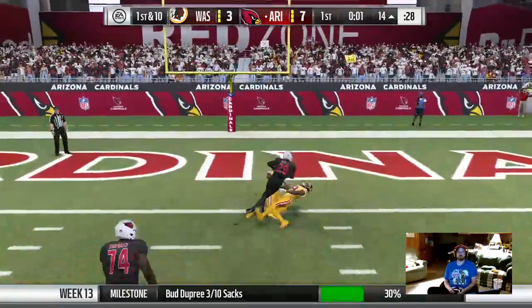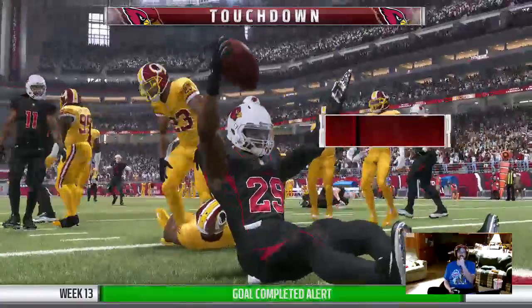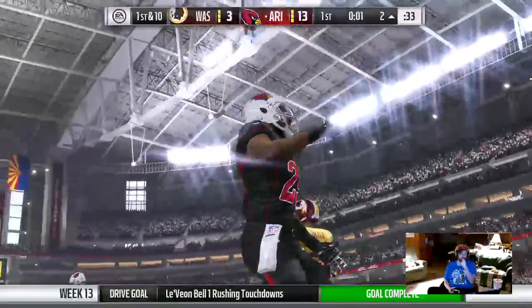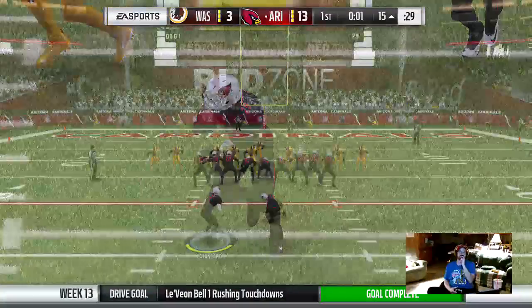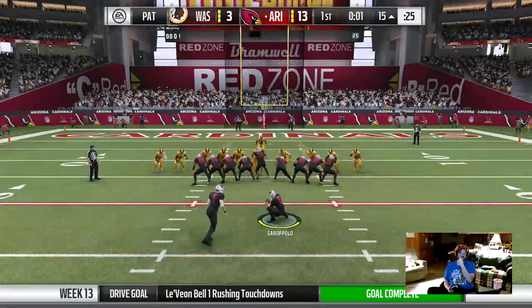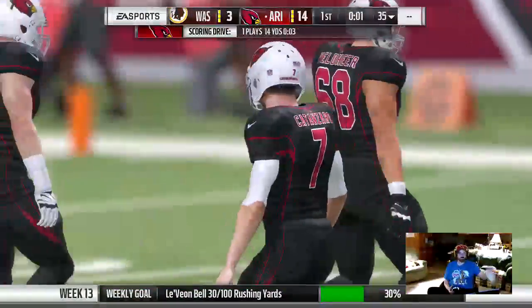Here's Bell. And there we go, into the end zone. What a good run. Touchdown, Arizona. Le'Veon Bell with his 19th touchdown, his second of the game. And the Cardinals will extend their lead. He told us he was going to hit the end zone a couple times in this game. Yeah, I saw that. I just don't know that he envisioned doing it in the first quarter. He probably did.